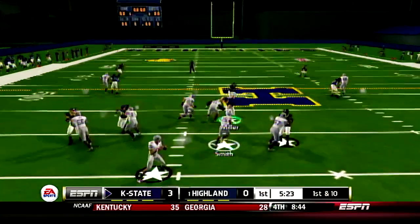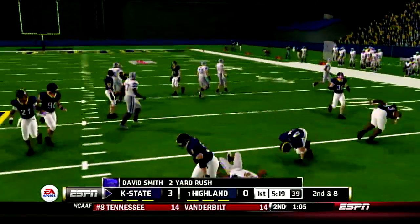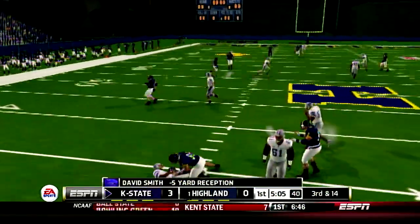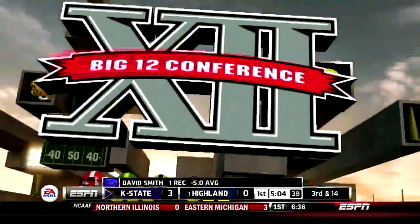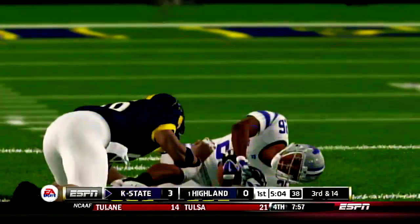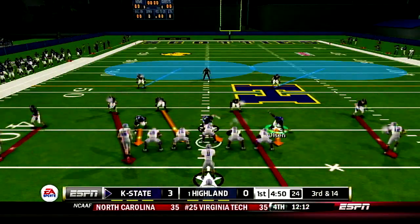They lead this one 3-0 as a handoff to Smith. He comes out of the backfield. Washington trying to bring him down before he is finally brought down by Pope. 2nd and 8 coming up. And Smith, this time, he's not going to get any positive yards. He's going to lose 5. Nice stop there from Diego Rizzo as Smith gets a loss of 5 yards on that screen pass. And nice play there from the defensive lineman on that one.